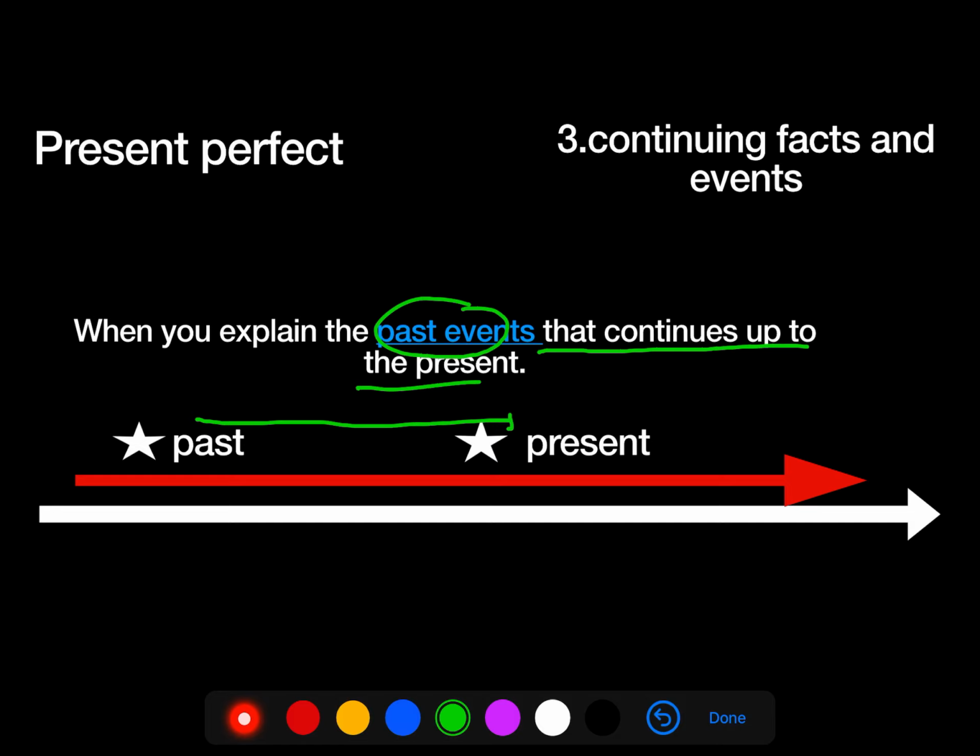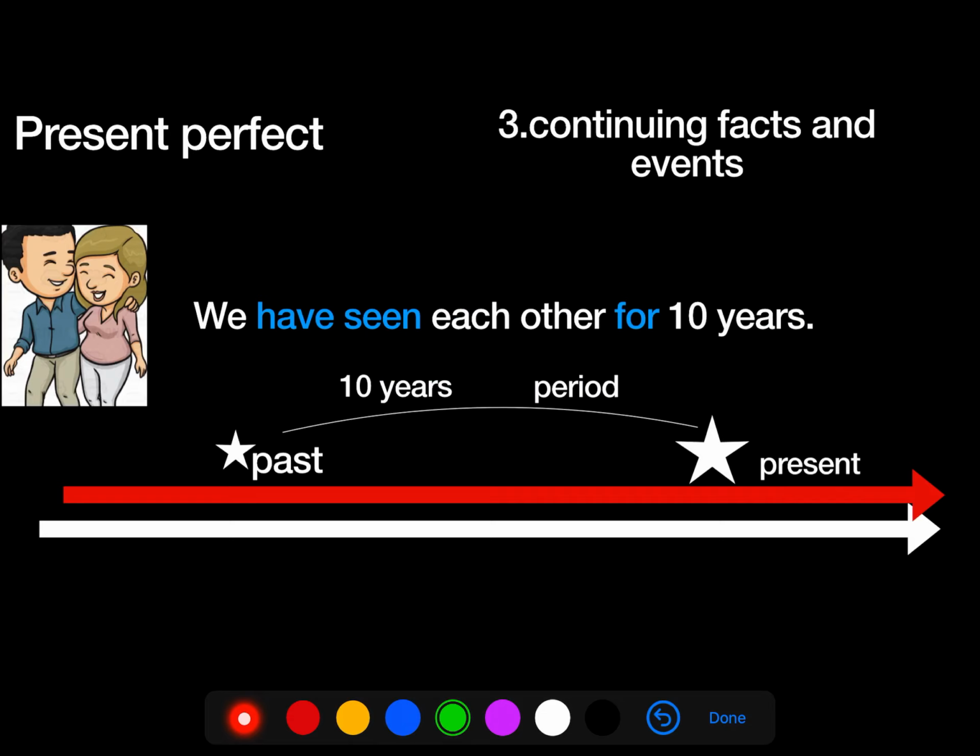So, let's have a look at the example. It's a couple, yeah? They look really nice, right? They look really romantic as well. So, here's the example. We have seen each other for 10 years. We have, for, preposition for in here, right?